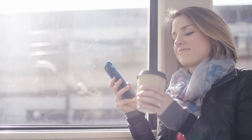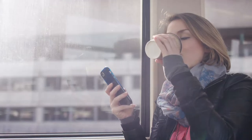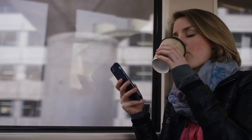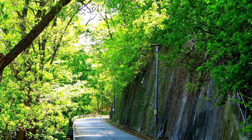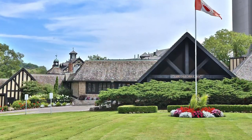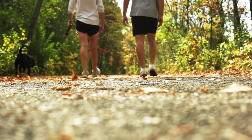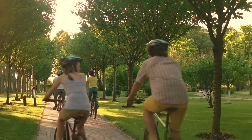From there, enjoy a coffee for your relaxing 30 to 40 minute GO Train or Subway ride to downtown Toronto's Union Station. Enjoy Humber Smith Park's massive trees and abundant wildlife on the banks of the Humber River near the Old Mill Restaurant. It's a leisurely 20-minute walk with the dog or 5 minutes by bike.